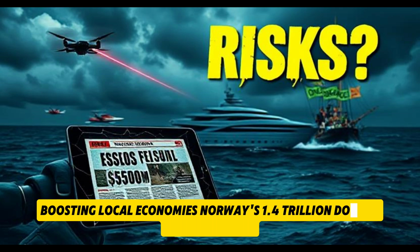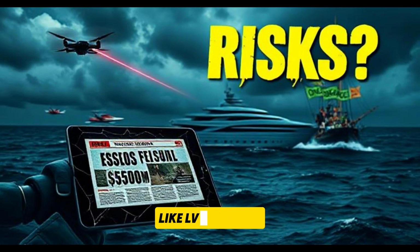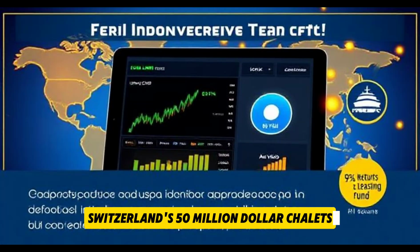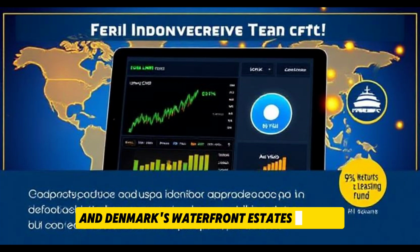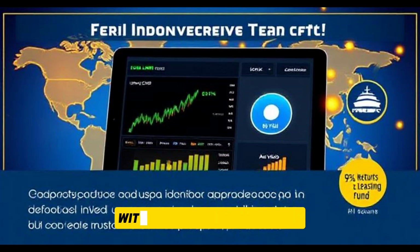Norway's $1.4 trillion sovereign fund has $3 billion in luxury-related stocks like LVMH, up 18%. Switzerland's $50 million chalets and Denmark's waterfront estates are hot. Australia's Gold Coast is a billionaire playground, with $10 million condos up 25%.